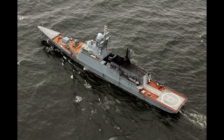1 Plank Shave target acquisition and surface search radar operating in the I band frequency. This radar has a maximum range of 75.7 nautical miles. This is a Cassegrain style radar and can operate in active and passive modes and is ESM resistant.